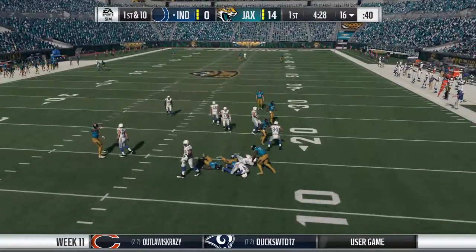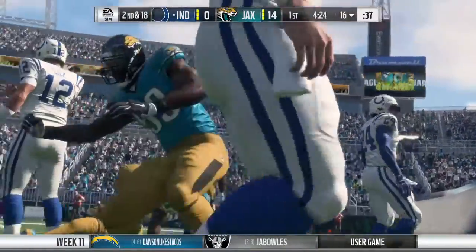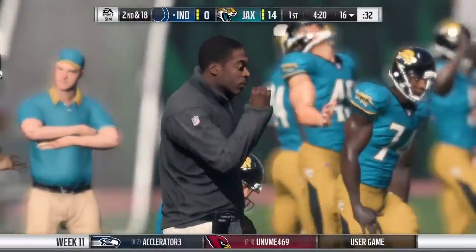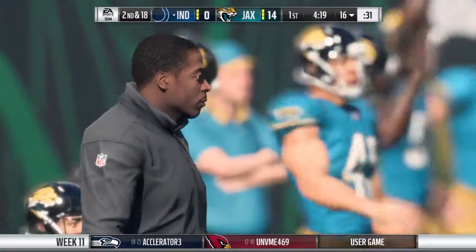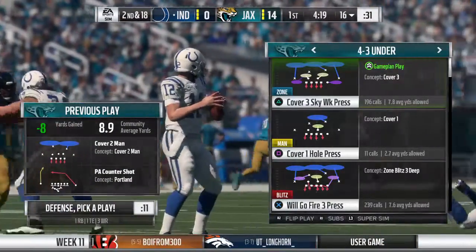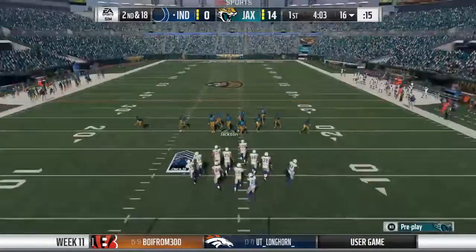And the Jags get to him as down he goes. Blair Brown from his outside linebacker spot, forcing the sack for a loss of 8. Well, that play was the very definition of fast, quick, and in a hurry. Suddenly, he was there. Yeah, blink of an eye, that happened fast and a big sack.